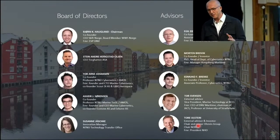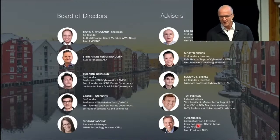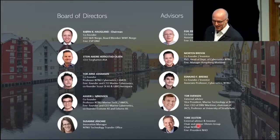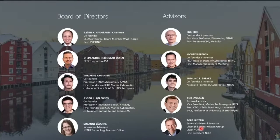We also have a strong board of directors. You saw one of them right here. Asgeir is part of that, of course. He has a finger in anything interesting coming out of this institute. But we also have industry players like Tore Ulstein as an advisor and investor. And we're very happy to have the CEO of Torghatten with us as a board member. They are an investor and a really active partner with us going into the market.